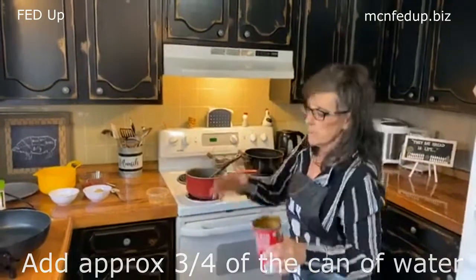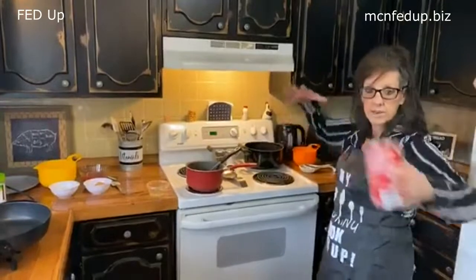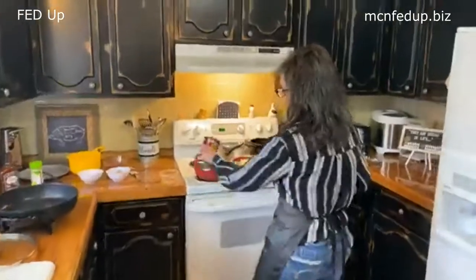I've got to add the pasta back into this pot and then add all of that, and it's kind of got to go through all the noodles and all that stuff. So, I want to make sure I have enough broth in here.